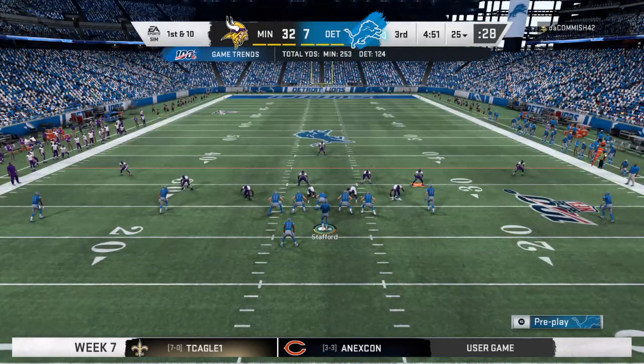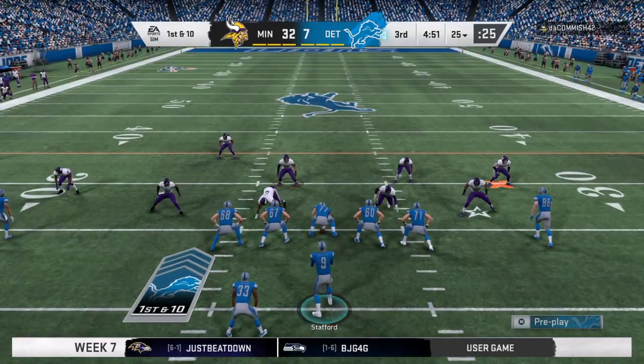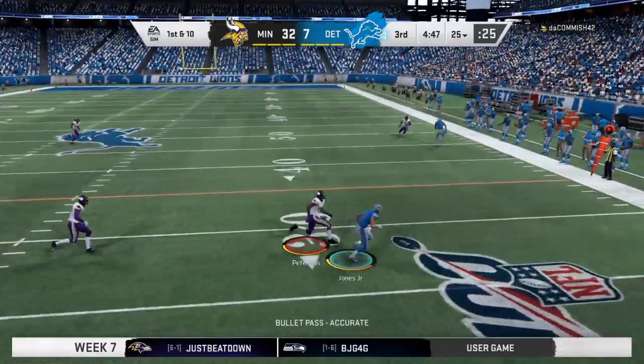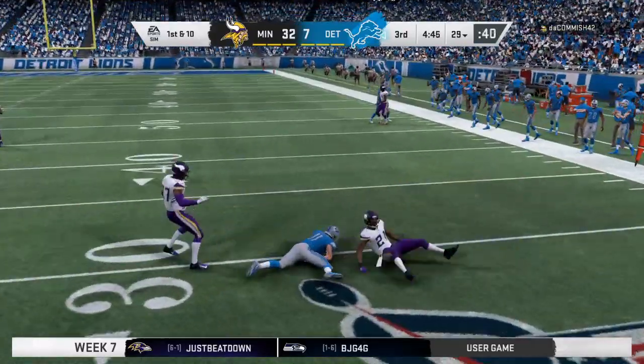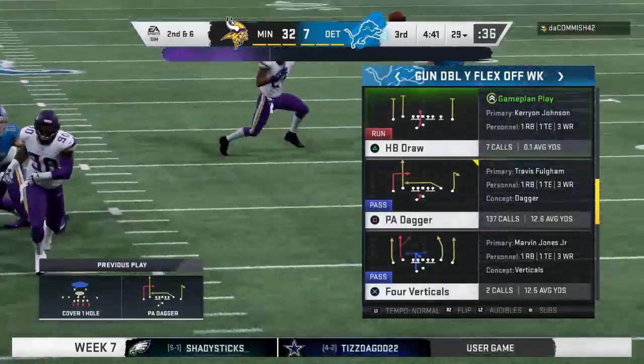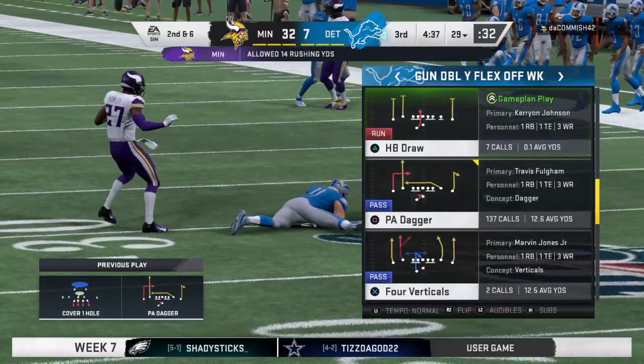Stafford and the Lions now have it 1st and 10 at their own 25-yard line. Faking the give to Johnson. Now it's Stafford. Caught on the right side by Jones. And from the 25, they work this to the 29, a gain of 4. That throw good for 4. It's 2nd down.